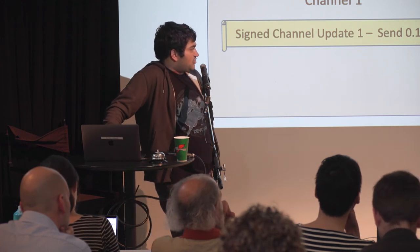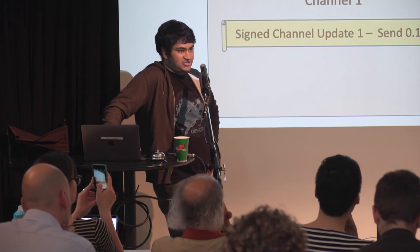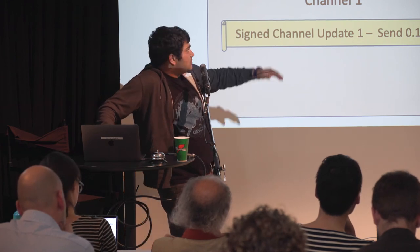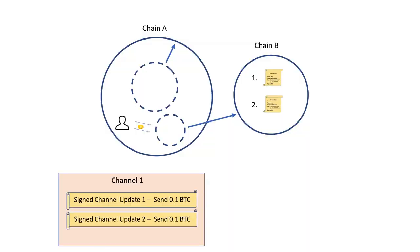But now there's another issue. What if, with a signed channel update, they never actually include your transaction? 0.1 BTC is quite a bit of money. They could just close the channel and never actually include your transaction in chain B. So let's imagine that there are two transactions, or another one happened. They're trying to close on channel B.